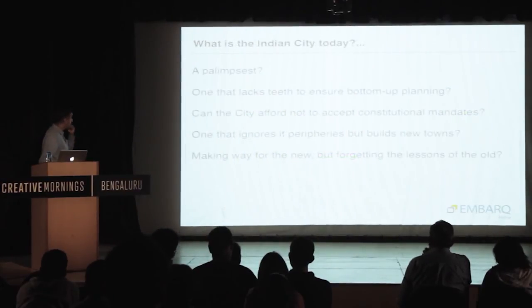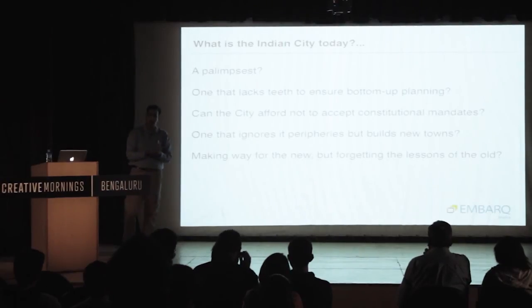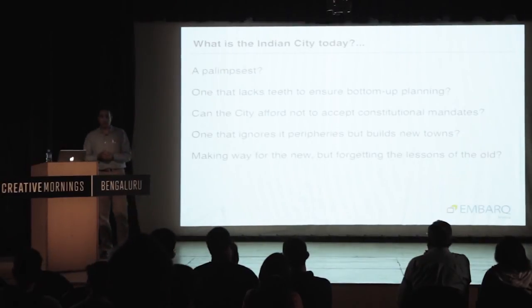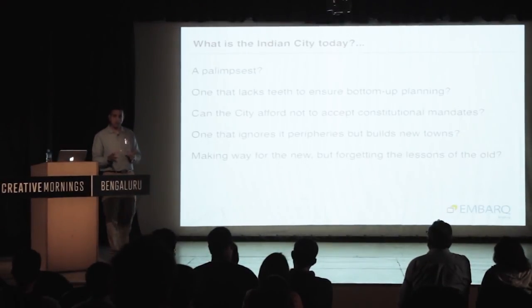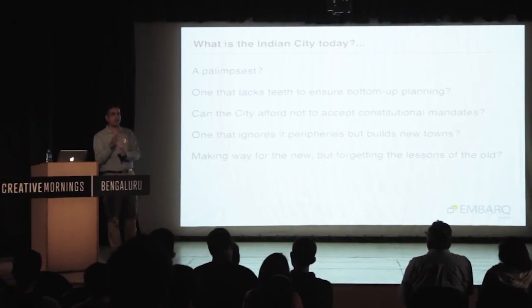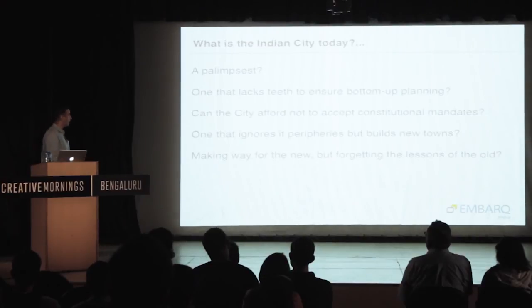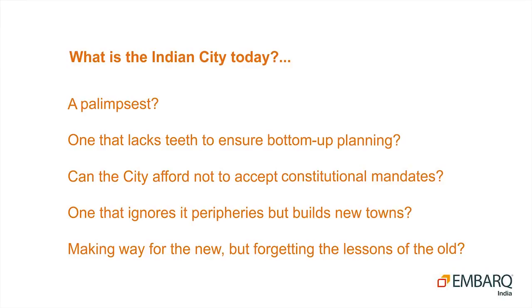And so what is really important is understanding bottom-up planning, which is acknowledging the existing character and understanding that not everything has to be built new. Sometimes just recognizing what exists is half the battle. The other half is strengthening those or making certain changes to it that help you evolve something that is better. So making way for the new, but not forgetting the old.